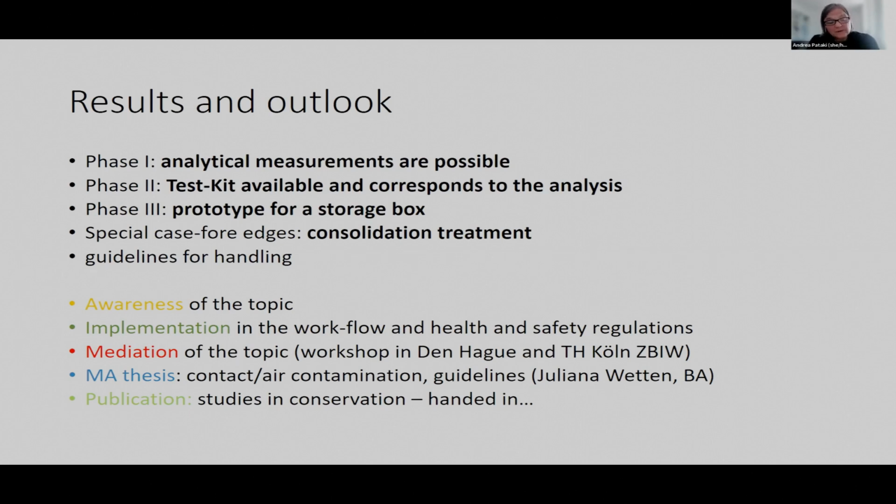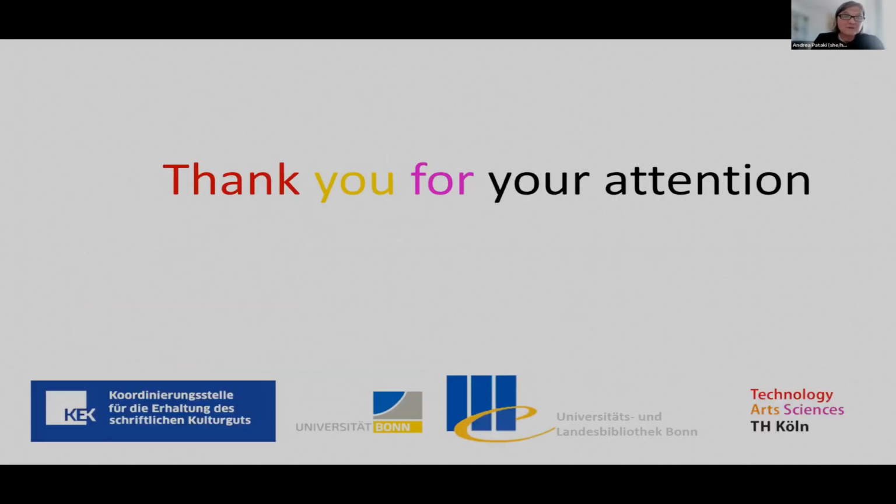Then, the topic of mediation. We already gave a workshop in Den Haag at the Central Library and at the TH Köln. And we continue to work with Juliana Betten on her master's thesis. We just handed in this project with studies in conservation and hope that it will be positively evaluated. Okay, so I thank you for your attention, and I thank all the co-authors. Thank you very much. Thank you, Andrea.